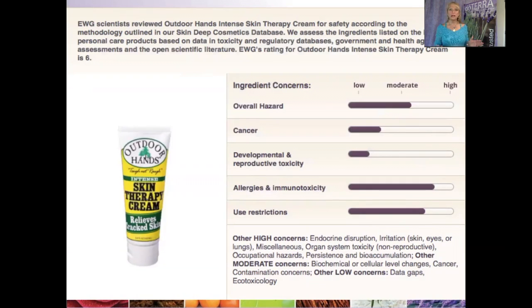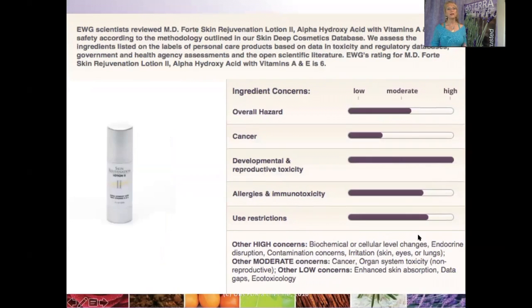Now, if you're not familiar with the Environmental Working Group, get familiar with it. That's EWG.org, because it ranks the toxins in different products. So this looks like a nice outdoor skin therapy cream for really, really dry skin, but notice that it has endocrine disruption as a major issue. We're going to go through a few of these. This is a skin lightening cream, you know, for sunspots or if you've got some age spots. But look at this environmental and reproductive toxicity and a cancer concern.